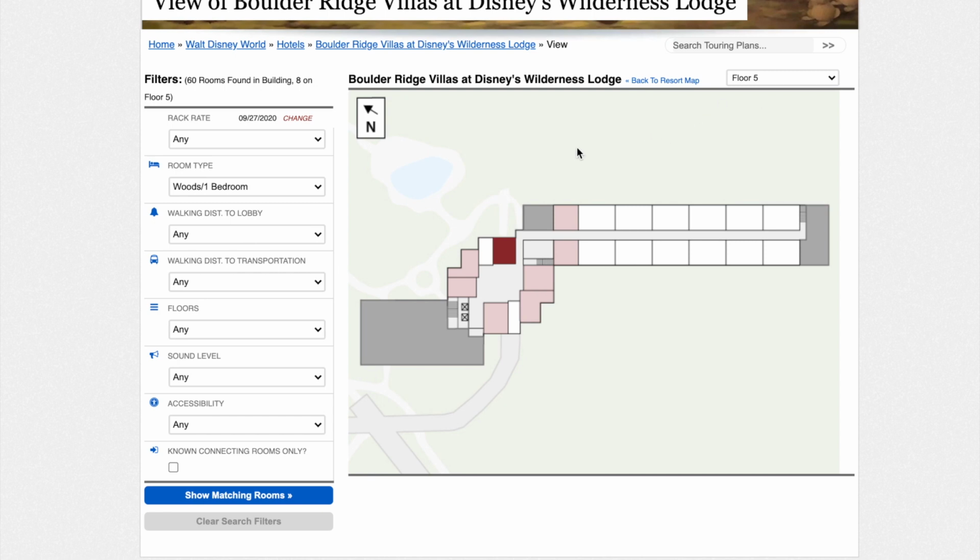I wanted to be able to watch the water pageant from our room, and I will tell you, after the first night, it got old, and it also became a little annoying because we had a 2-year-old and were trying to get him to sleep, and that music would come at 10 o'clock and would wake him up. So just kind of, again, keep that in mind.